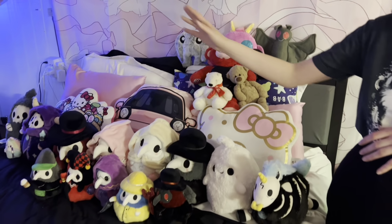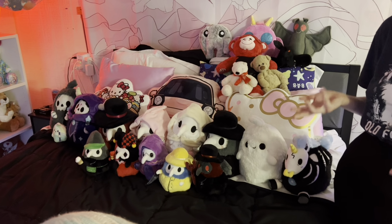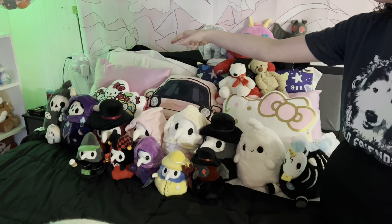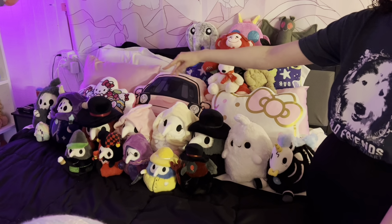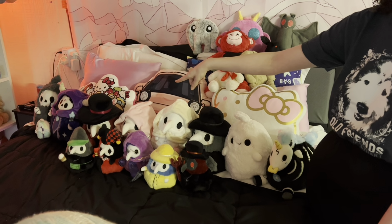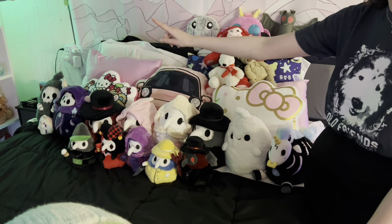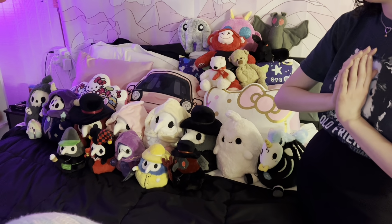And then we've got all of my husband's Squishables. And I'm not as knowledgeable about these as he is. But I do believe we have the Reaper, the Lich, we have the Plague Doctor and the Plague Nurse. But they're the Valentine's Day series. And in between the Reaper and the Lich is the little mini tie-dye Reaper. We're thinking about getting the bigger one.